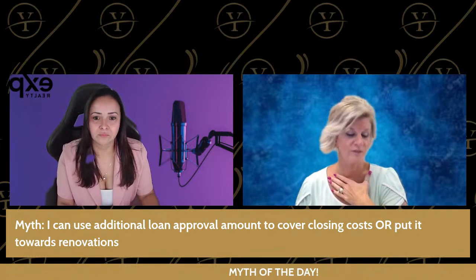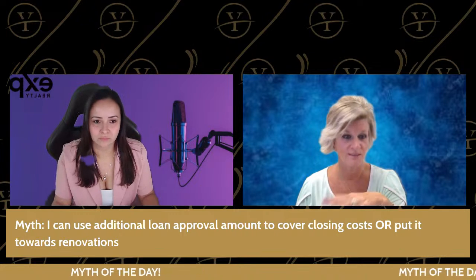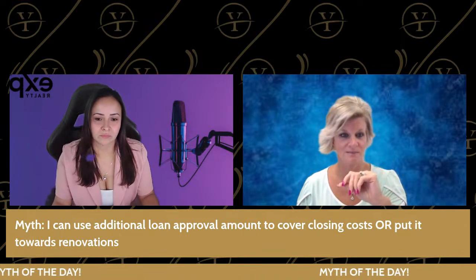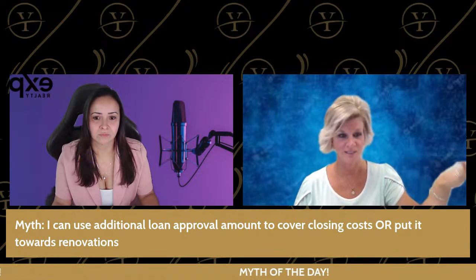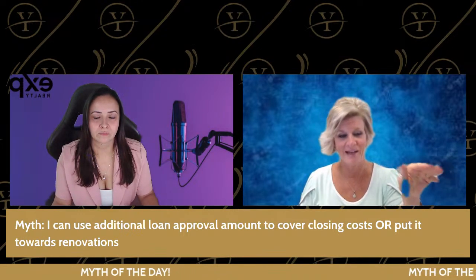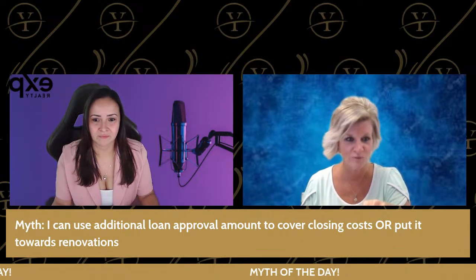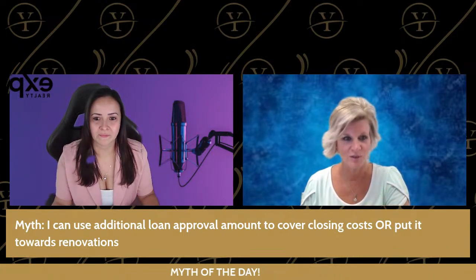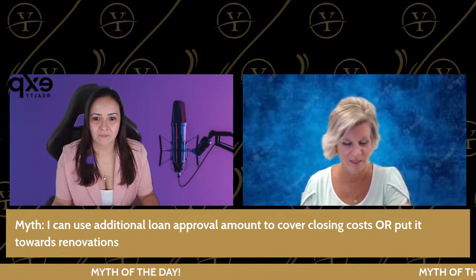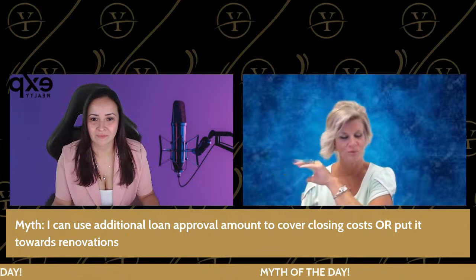Correct. So we don't offer that here at Sierra. There are some lenders that do offer the 203Ks. But the myth when purchasing a house, normally any additional loan, like the loan that you're approved for, is the loan that you're paying to buy the house. You can't use any of the rest of the money from the pre-approval to go towards the house.